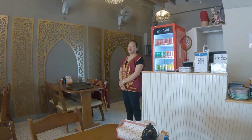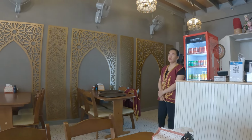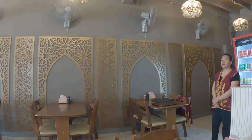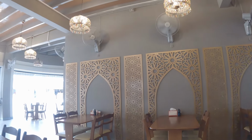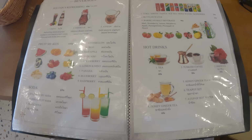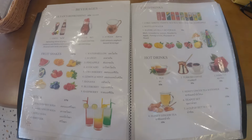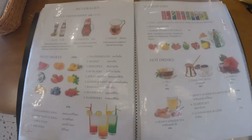I just had a word with the young lady here, the waitress, and she confirms that the owner is from Syria, so Johnny was right, and the chef apparently is from Egypt. And it should go without saying, but apart from there being no pork on the menu, there's no alcohol on the menu because it's a Muslim restaurant, but the drinks look really good.